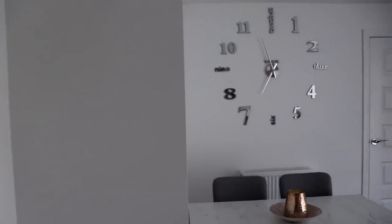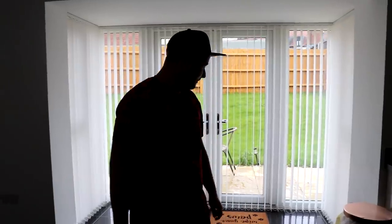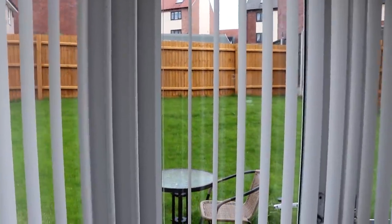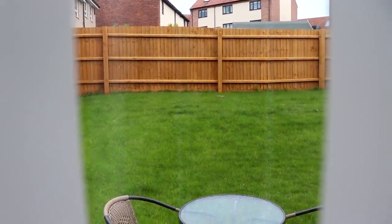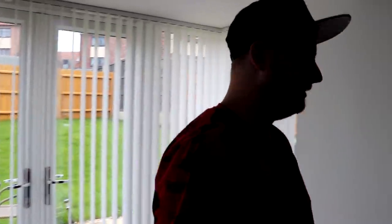That clock doesn't belong to us. That's literally one of the only things that came furnished with this house. Otherwise, we've got the view outside. It's a pretty miserable day in the UK, to be honest. So yeah, I picked a really good day to film. I mowed that lawn like a week ago. That was quite a nightmare, but that's the outside. You don't want to go out there at the moment, it's very wet.